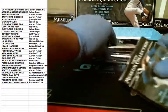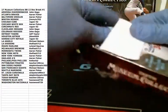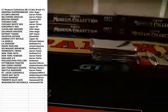I think that pack had the frame. We'll do that last. Empty.